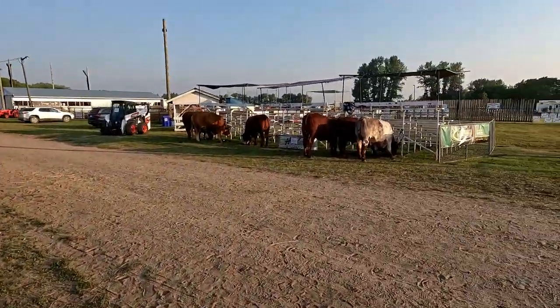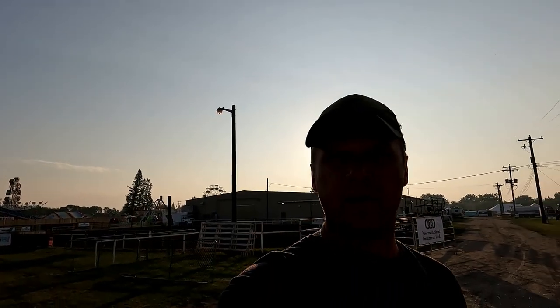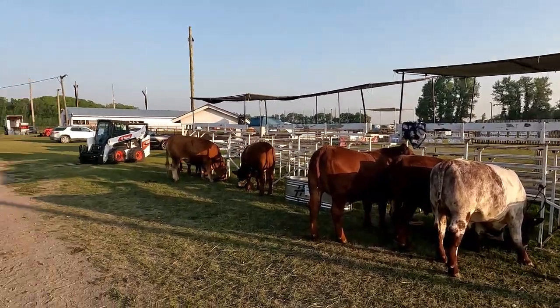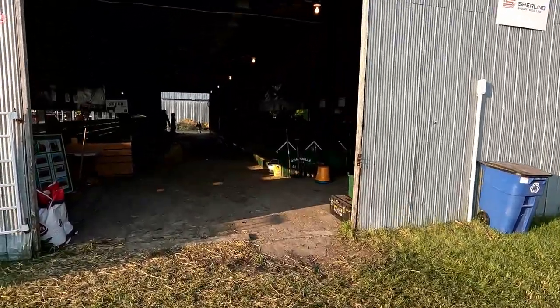Okay, we are here on Friday, the last, well, not the last day. We gotta be here tomorrow as well. And kids are doing great. Early mornings, long days, and they're working hard. On this day, Friday, we bring all the steers out and we're doing a quick clean in the barn.